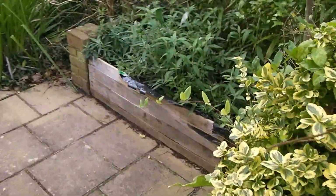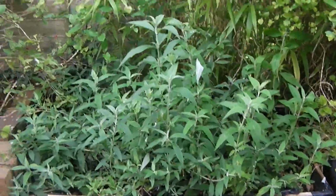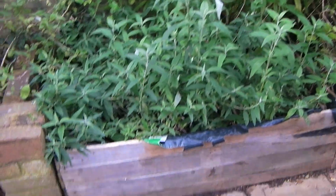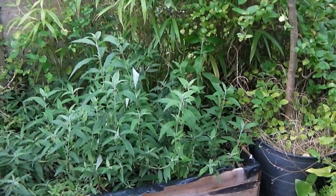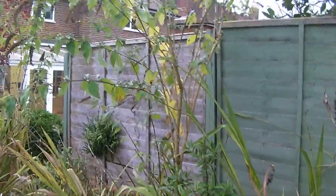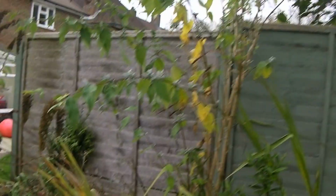Over here, which I didn't film last month, I don't think. This is all the white Buddleia cuttings that I didn't know what to do with. I've just planted them all in this little planter here, and I'll get loads up here. It'll fill this patch of the sky. Over here I've got this Buddleia, which I might prune a little bit. I might not prune it back as hard this time.